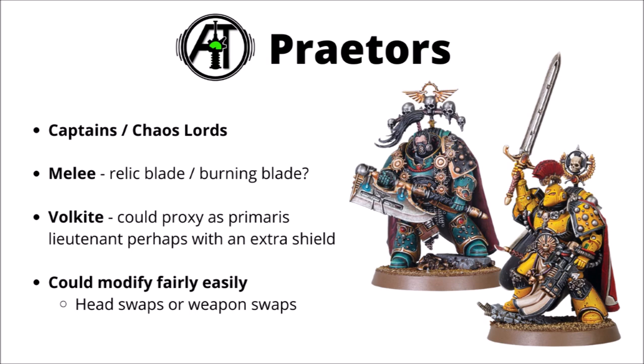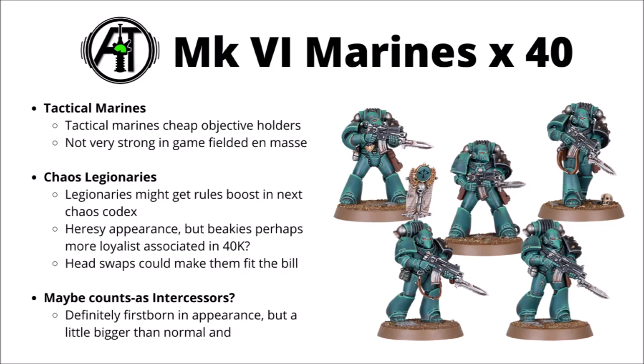If you're playing Chaos, another option for the guy on the left could be to use him as a Master of Executions. I feel like that enormous axe is big enough to fit the bill. Next up, we've got the massive amount of Mark VI Space Marines. Perhaps the single most dominating thing of the box.